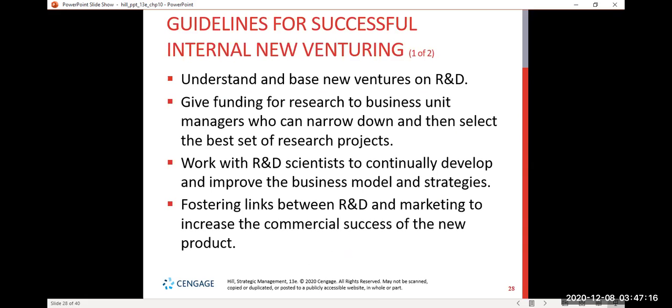Now, in order to address these pitfalls, there are certain guidelines for successful internal new venturing. To avoid the above pitfalls, a company should adopt a well thought out, structured approach to managing internal new venturing. New venturing is based on research and development. It begins with R&D. R means exploratory research necessary to advance basic science and technology, and developmental research to identify, develop, and perfect the commercial application of a new technology.